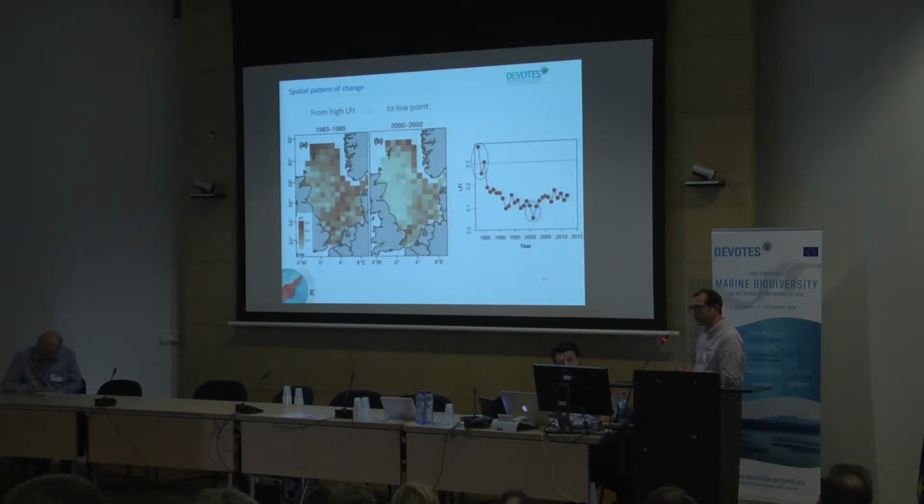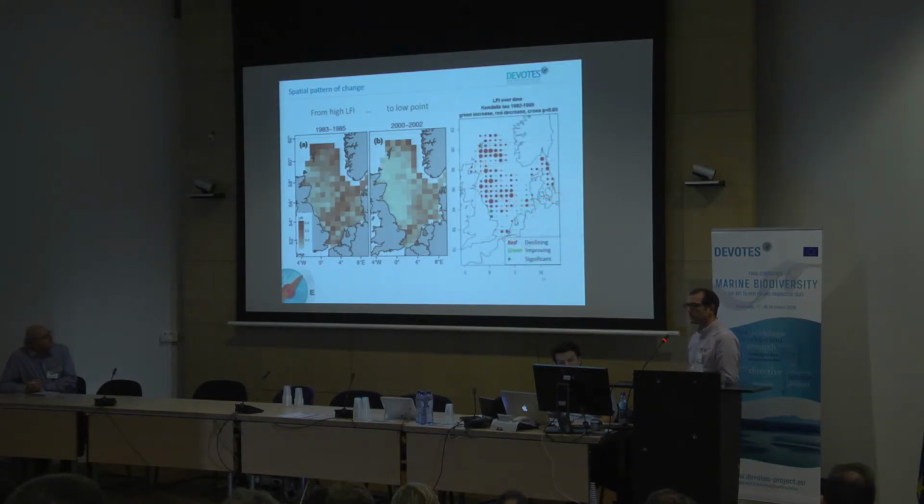But if we look at it spatially, we might get some more information. So in the early 1980s, where we had the high values, the map on the left shows the distribution of the LFI scores by ICES statistical rectangle. And you can see that there were red areas with high LFIs throughout much of the North Sea. Whereas in the low point, between 2000 and 2002, that's really restricted to the edges and the eastern and northeastern North Sea. And if we look at every single rectangle and look at the trend over time with Kendall's tau, we can see there are statistically significant decreases in many rectangles, if you consider them individually over time.